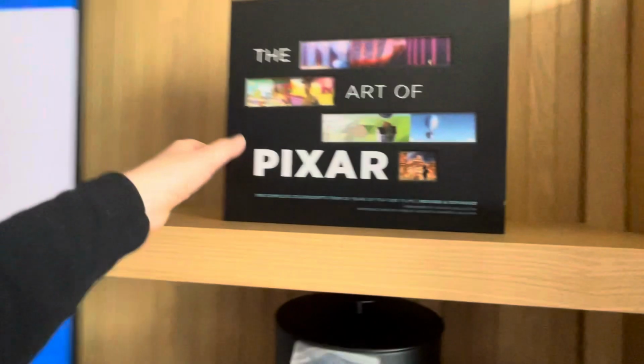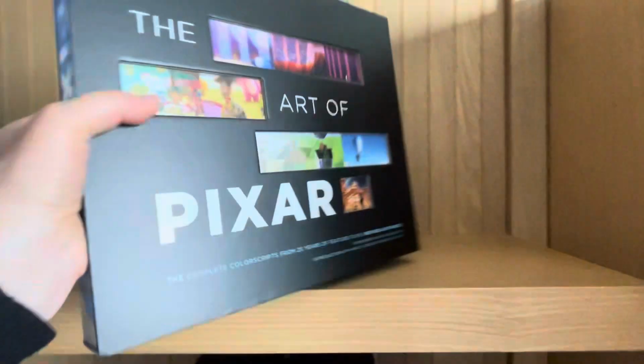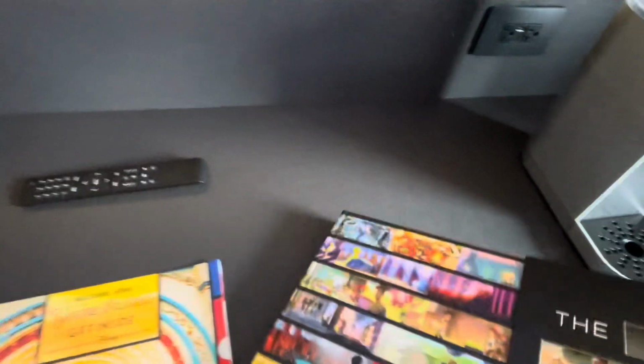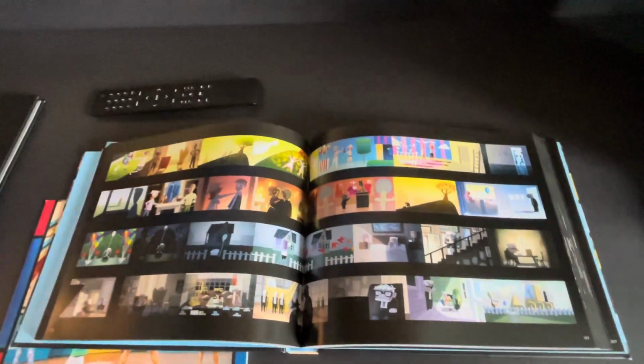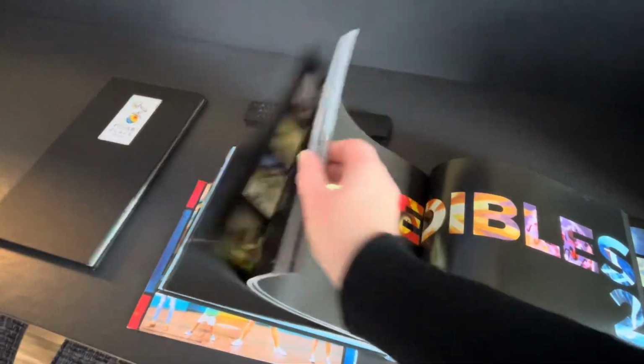Ooh, let's look at this. This is neat. Look at that. That's cool. I've never seen them put a book in here. So this is The Art of Pixar, and it's just a cool book. I don't know if I can open it. Whoa, sorry about that. Look at that. I'm gonna flip through this tonight. Oh my gosh, this is so cool. This is really neat. That's a really cool added touch. Anyways, that's included.